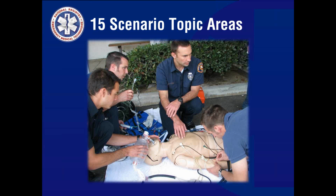And the different topic areas are respiratory distress and failure, chest pain, the cardiac, stroke, overdose, abdominal pain, allergic reaction and anaphylaxis, diabetic emergencies, psychiatric conditions, seizures, OBGYN, blunt trauma, penetrating trauma, burns, or hemorrhage. So at the end of the day, I'm going to have, at a minimum, 20 successful evaluations. 10 of them are on team lead, 10 of them are team members.